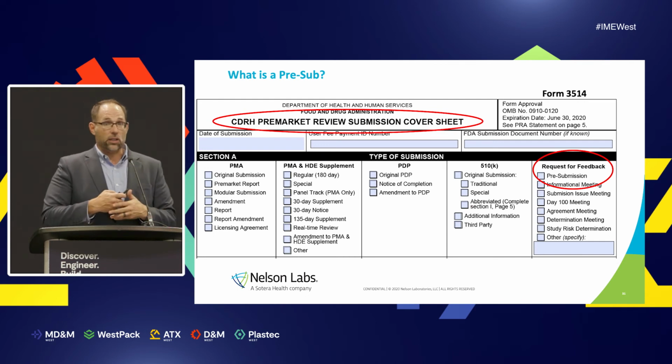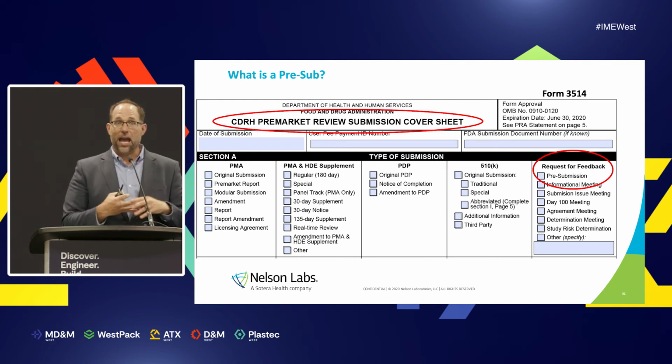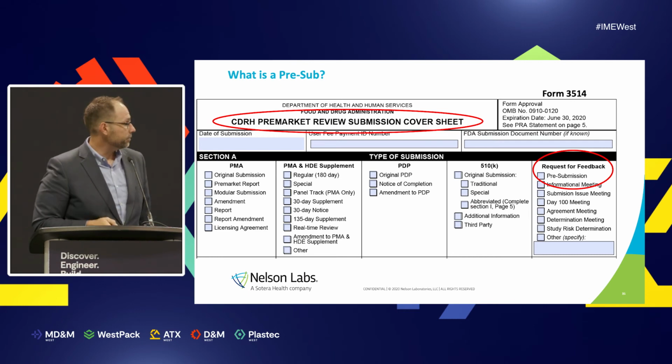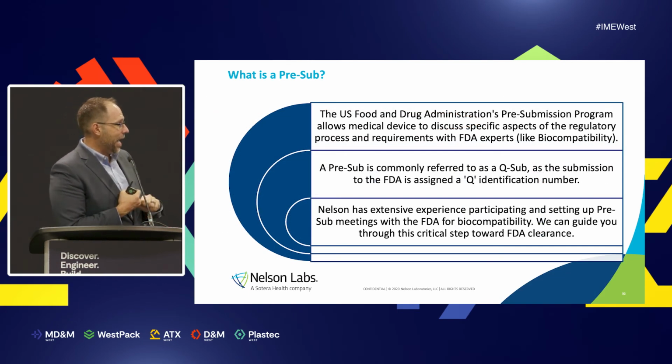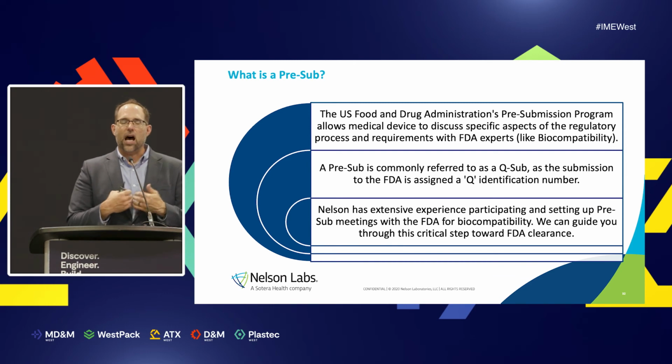You go in, you're able to talk to them about test methods, about procedures, chemistry, all these things, and it's been great. The concept was great, and at first it was working out really well. The FDA loves it. They refer to it as a Q-Sub, a Pre-Sub, with a Q identification number. And we've done this a ton.